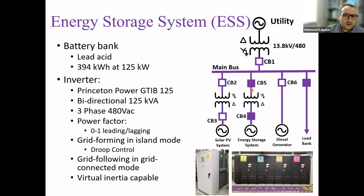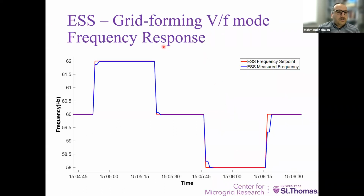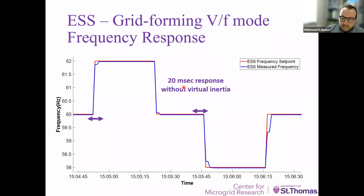And in this case, again, we are running in island mode, and I'm going to load up my ESS through the load bank to see the responses. So this is the frequency response of that unit in grid forming or VF mode. Y-axis is again frequency, x-axis is time. Red is my set point, blue is the actual frequency output. And as you can see, this is super fast. You can't see it on this time scale, but it's around 20 millisecond response time if I applied no virtual inertia to this unit.